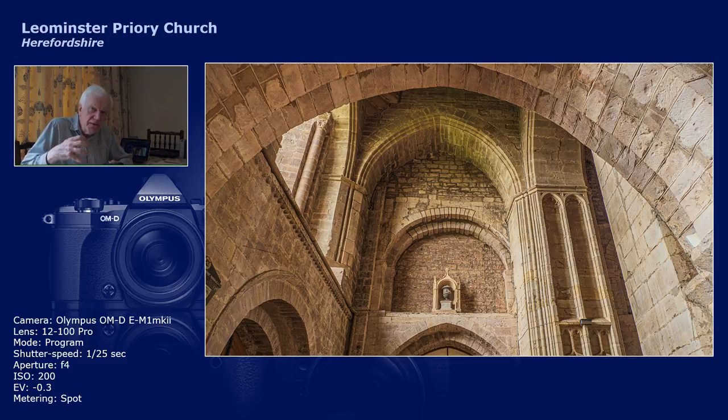But because of the freedom I have in positioning myself, it's important that those arches are an important contribution to the overall composition of the image.